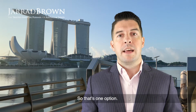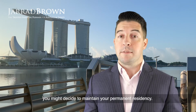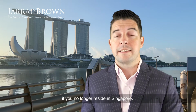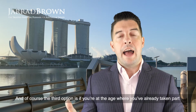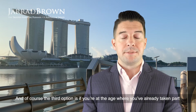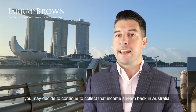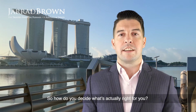So that's one option. The second option is you could leave it in the CPF system. You might decide to maintain your permanent residency. Now, obviously, you'll need to consider how you're going to maintain that in the long run if you no longer reside in Singapore, but you can in fact keep that CPF there. And of course, the third option is if you're at the age where you've already taken part or elected to take part in the CPF Life Program, the retirement annuity, you may decide to continue to collect that income stream back in Australia. So how do you decide what's actually right for you?